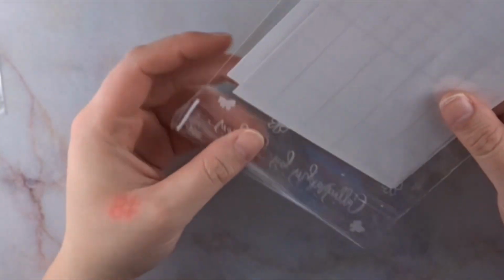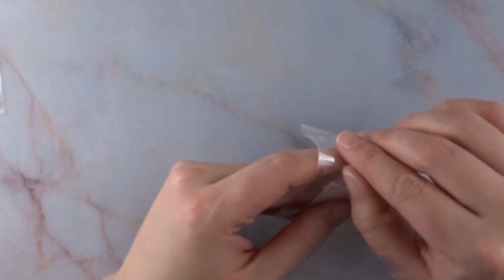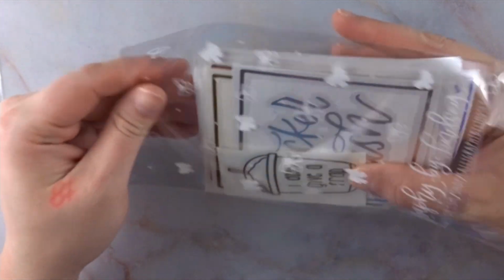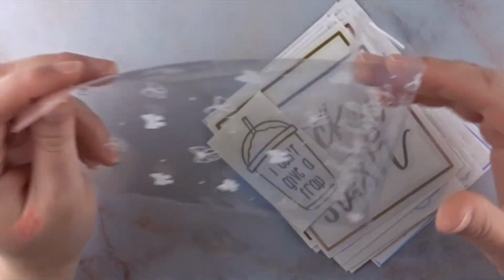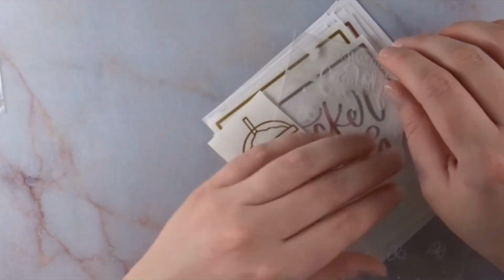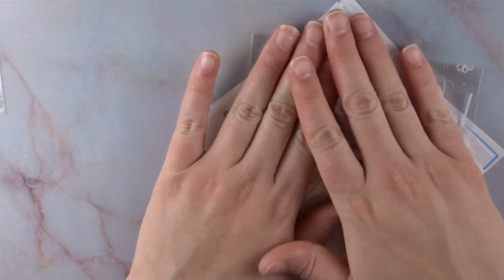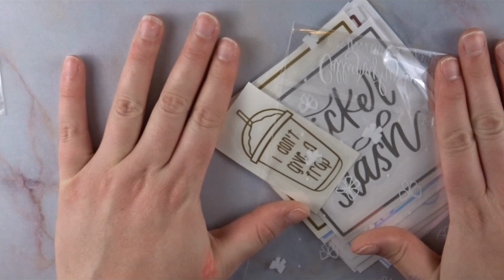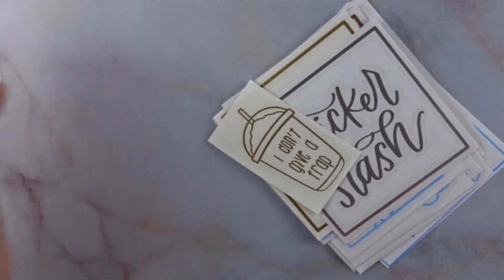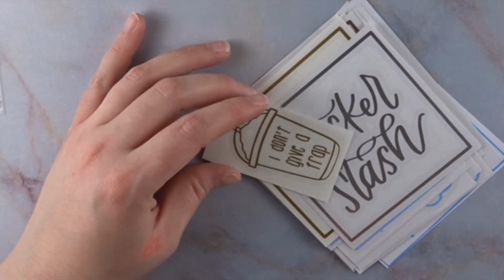So next we have an order from Calligraphy by Lindsay. I have my invoice next to me so I can tell you guys what colors I got. So I was watching her Instagram story and she was like, I'm going to take down the vinyls and bring in the bow necklaces and stuff. And I freaked out and I bought another order of the unicorn collaboration and some other stuff.